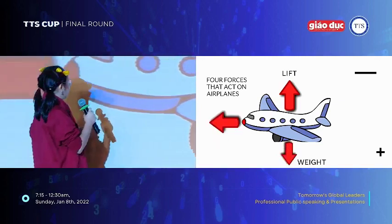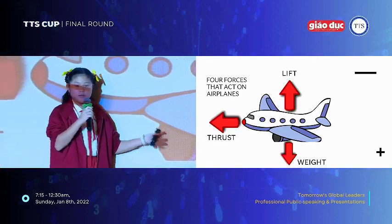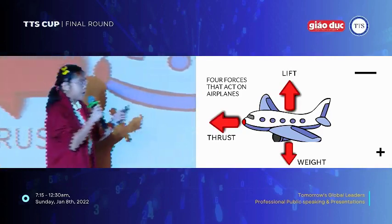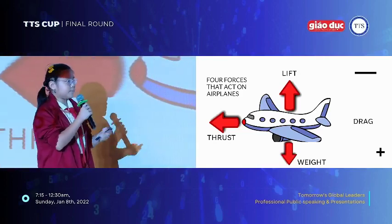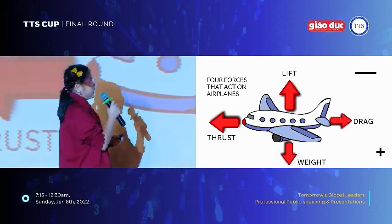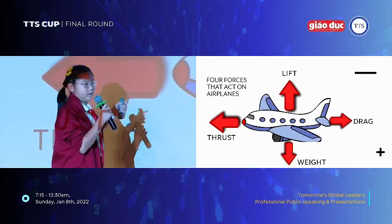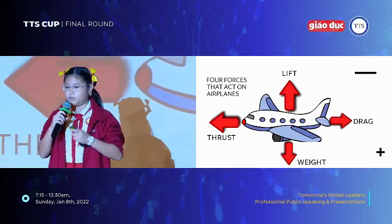The third force is thrust. So you see this black cylinder thing here? It's called the plane's engine propeller, and it pushes the airplane forward by burning some gas. Last but not least, we have drag. Drag is a force that slows the airplane down because of air resistance going over the airplane's tip. But now that we have four forces, we still have a little problem.